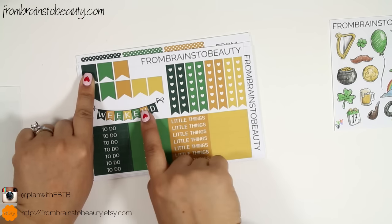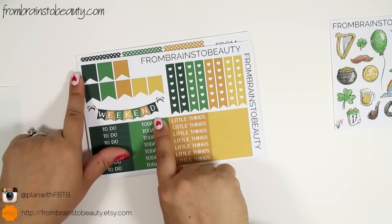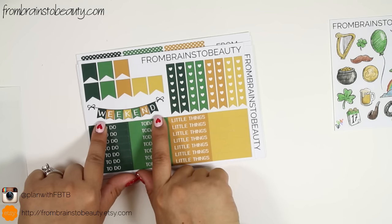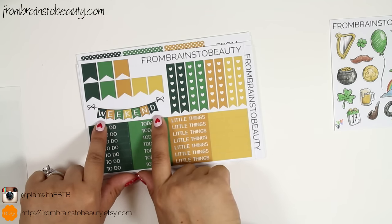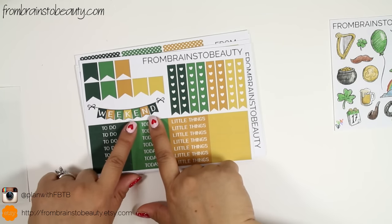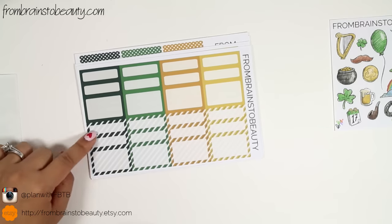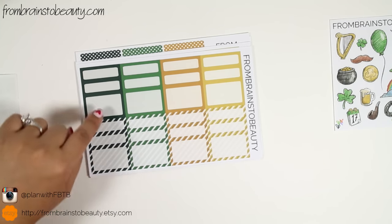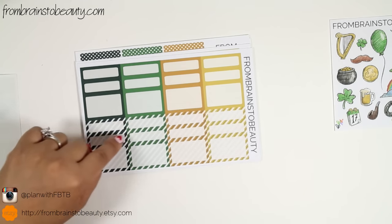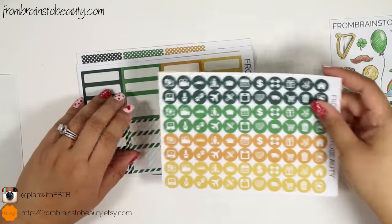Again, customizable. The weekend header, I actually changed the font to white. I kind of like it in white better. Plus, when I tried to print it in black, it didn't show up on the dark green. It was just hidden inside of it, so I opted to go white, and I think it looks so much better. And then, of course, the 8 page flags. Then, same thing, your 8 half box appointments, and then quarter box appointments. And I do want to show you something real quick. I'm skipping forward.